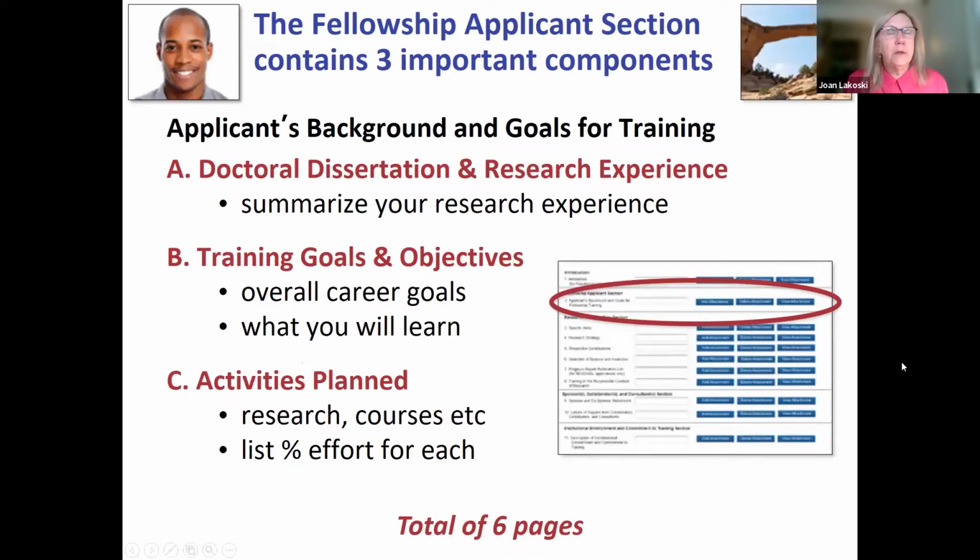Now, the fellowship application section you'll be focused on has 3 sections. The first part is where you're going to summarize your research experience. If you've already completed your doctoral dissertation, that's where you'll write about that and what you've published. If you're in the process of developing your dissertation, that's where you'll summarize your progress and your research experience, and maybe highlight any abstracts you've presented at meetings or publications. But many of you have research experience as undergraduates or worked before you went on to graduate school. I worked as a laboratory technician at NIH before I went to graduate school, and it was a very important experience for me. You'll have about 1 page or so to summarize this.